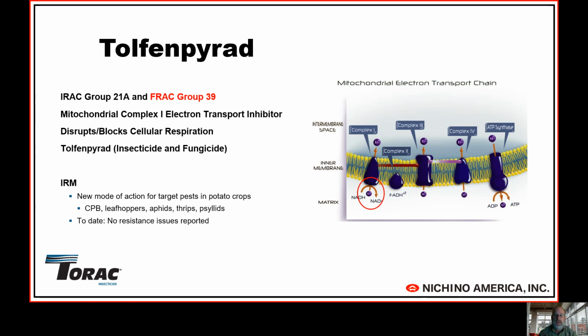Again, it has some fungicide capability as well, as it seems to work well on downy mildew and the mildew complexes. As most people know, those pathogens also respire, so that's how you get the control of the mildews. In terms of resistance management, this is a new mode of action, as I already mentioned.